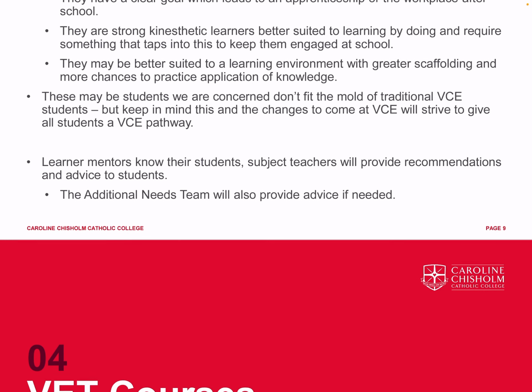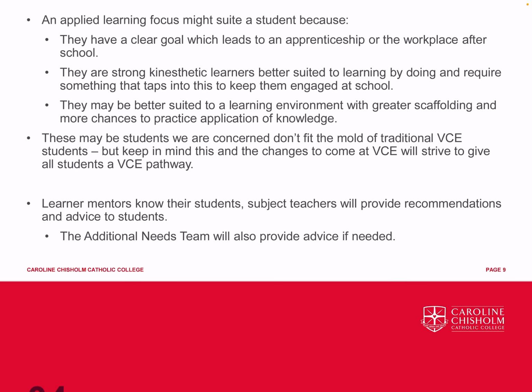Learner mentors know their students. Subject teachers will provide recommendations and advice to students. So we would be hoping that most of our learner mentors, especially those learner mentors that have year 9, would be pretty confident in identifying who their applied learners are going to be. However, we will provide advice through the additional needs team, and that will come to you in the course of the subject selection process as to who we believe those students are, and we'll be putting forward recommendations as to what we believe are the best subjects for those students to undertake.